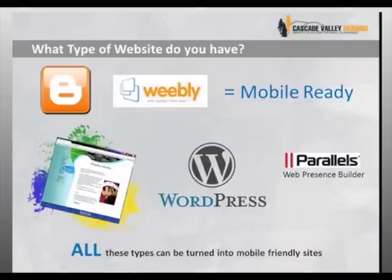If you have built your website on Web Presence Builder with Parallels, I know Lowell talked about building your website very quickly in the Web Presence Builder, which I think is a fantastic do-it-yourself product, by the way. But they don't have a mobile-friendly module yet. I know they're working on it. It's probably going to come out really soon. So in the meantime, you can build out your mobile-friendly website using this program I'm going to show you shortly. And then you can always switch back when they have that module in place, because I'm sure it'll be really seamless with the website you have. So don't let that scare you.